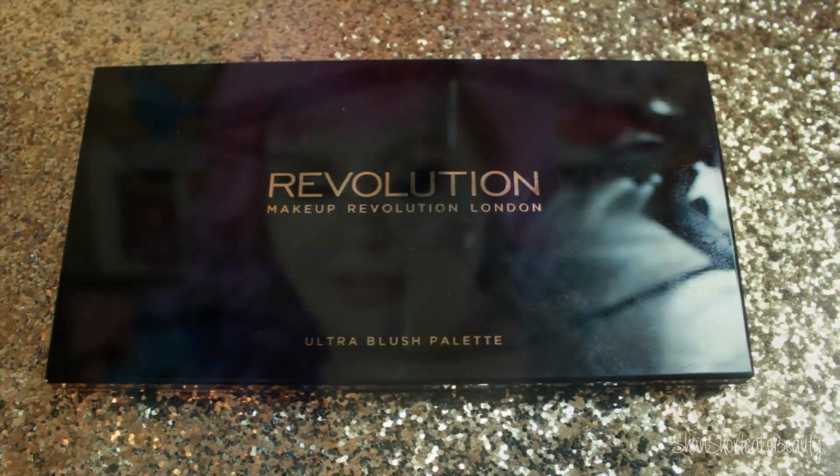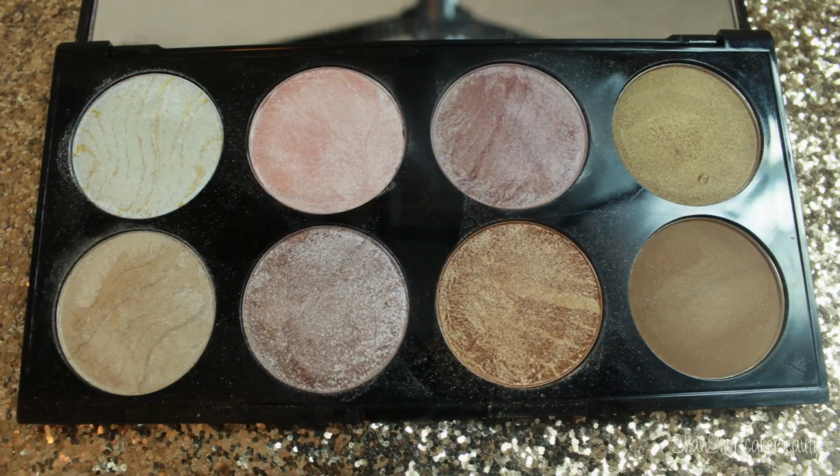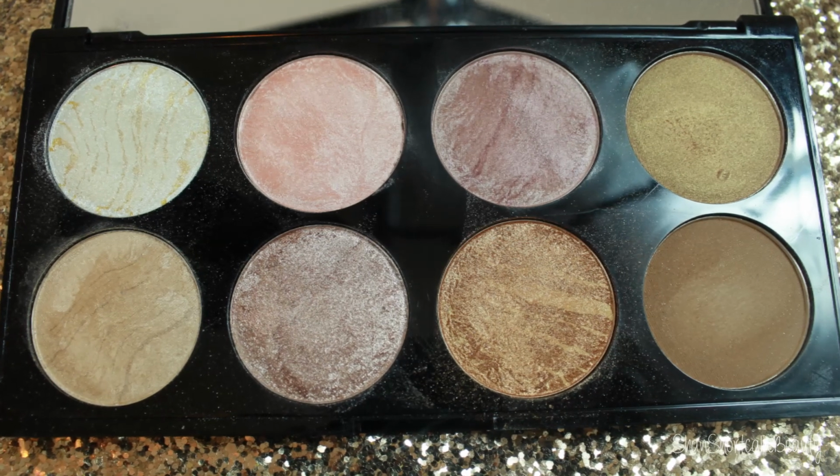Loves! So today we're going to go through the Revolution Ultra Blush Palette in Golden Sugar. You guys seemed really interested in a more in-depth review of this and the eyeshadow palette. I've gotten a little bit of use out of this guy over the past few days, so I would share a little bit more with you and show you some better swatches and all of that jazz.